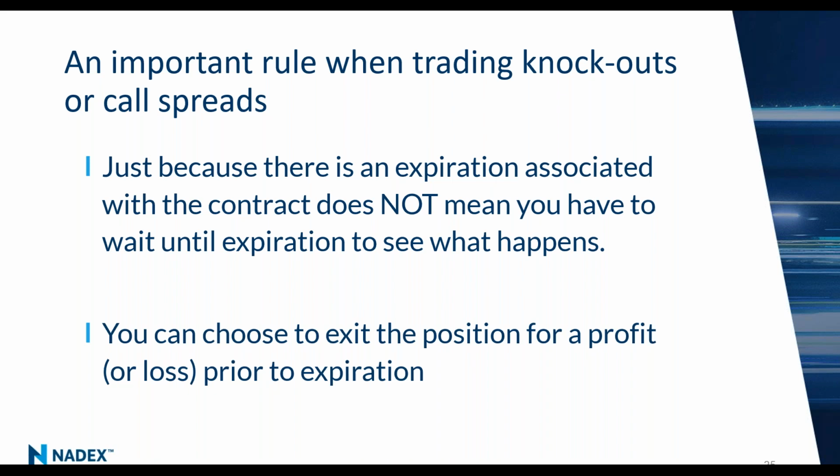And I'm going to say that again. You can choose to exit your position early. So why would you exit a position early? There's two reasons why you would exit a position early. Either to lock in profits or to minimize losses. So yes, a knockout does have predefined profit and loss targets, but those don't have to be your targets.